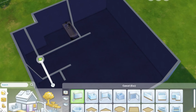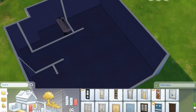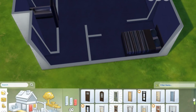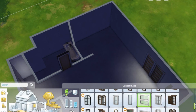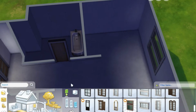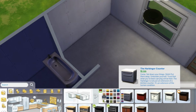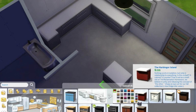So at this point, I'm kind of just building the structure of my house. I'll be adding furniture pretty soon. I like to start with the furniture and then add windows and doors and wallpaper, flooring, etc. And then I take elements from the furniture that I've chosen and the decor and find walls and floor that will complement that. So I went for a sort of modern eclectic feel.